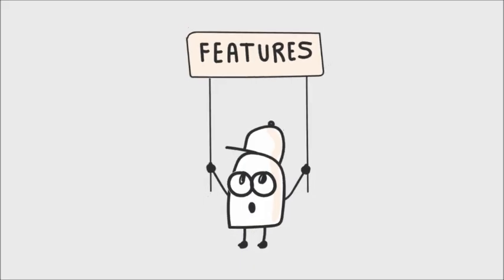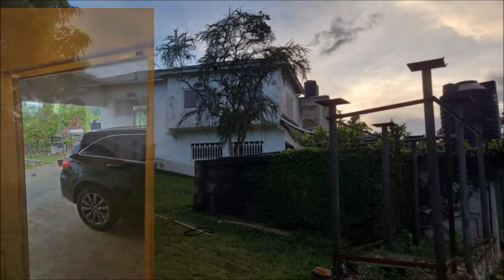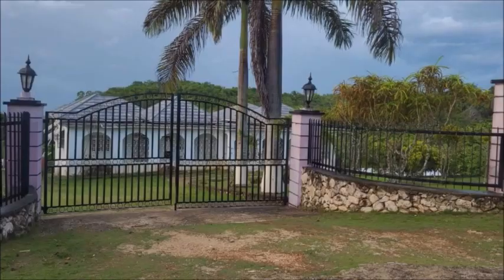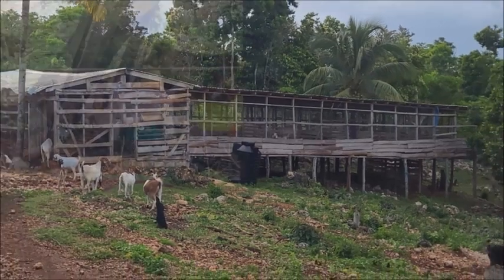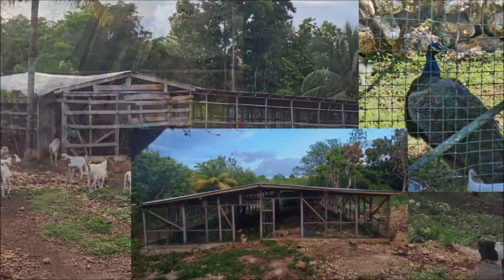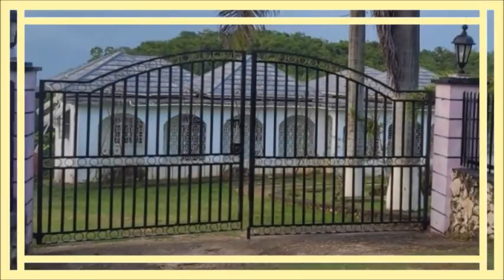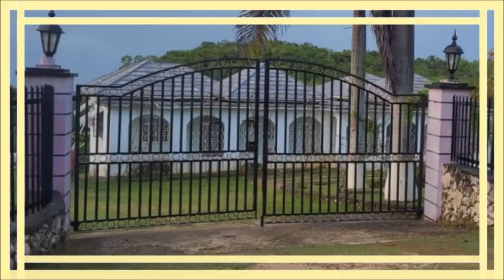Some other features of this house include backup water tanks, spacious carport, kitchen, high ceilings, and open living space. The well-fruited property is a lovely home and more, with facilities for goat and chicken rearing on a medium to large scale basis. Guys, let's take a look at this house and please watch the entire video for more details at the end.